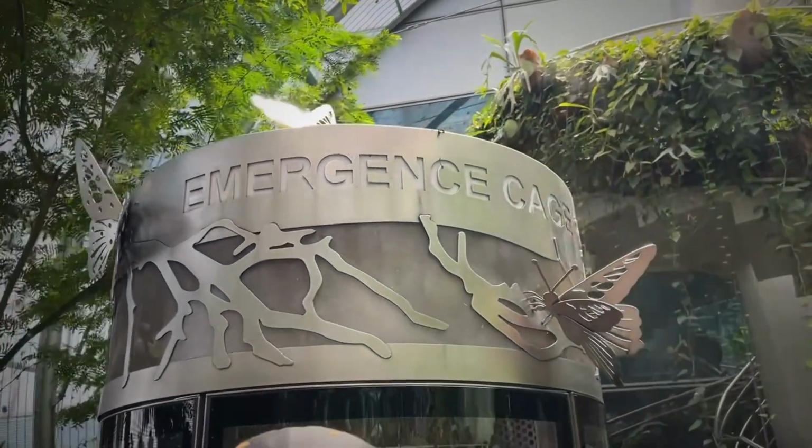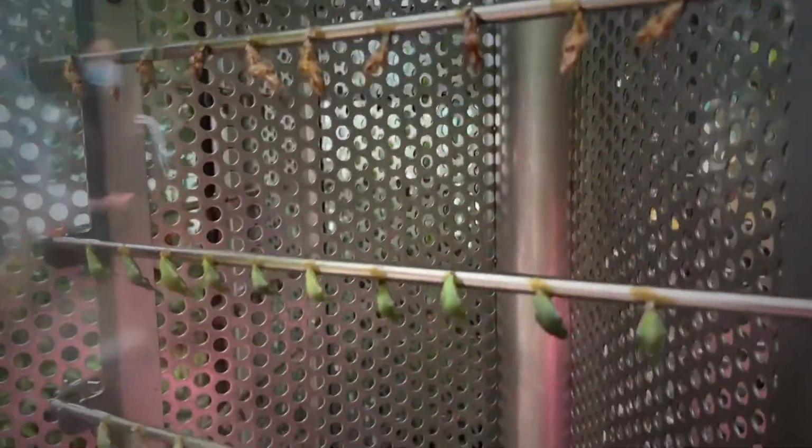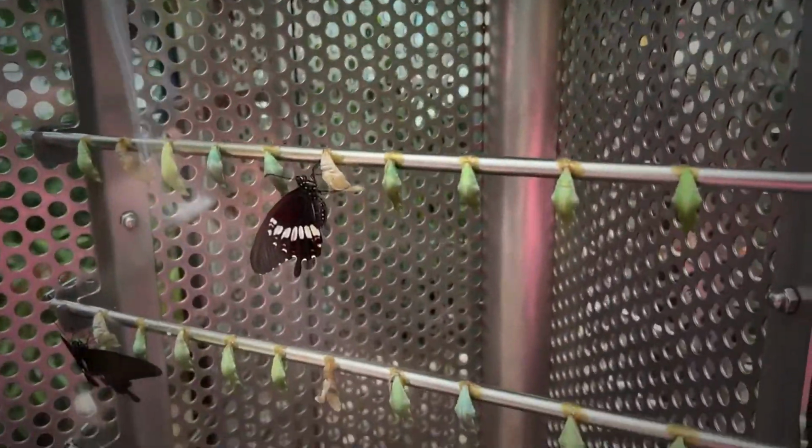This emergence cage was where they hatch the butterflies and have all the different cocoons. You can see a lot of them in different states, and you can actually see some butterflies inside that have hatched.